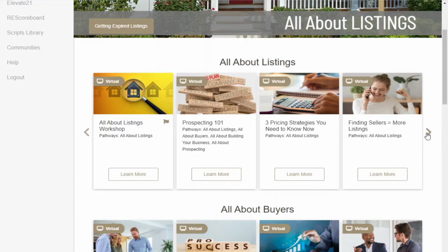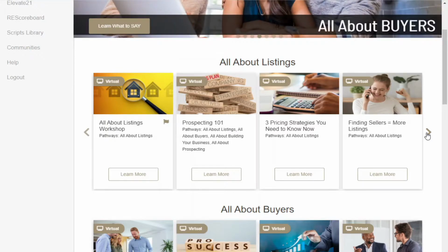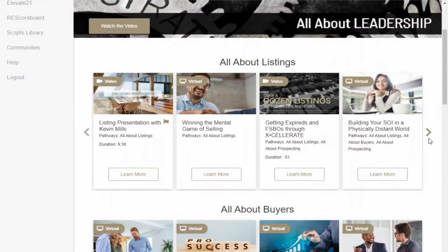There are some self-paced courses, and there are even some online on-demand courses that you can watch in real time, if that's how you prefer to interact with people. Some courses are only offered in that format, but a lot of them are offered virtually, so you can go in and take them at any time that you would like. And if we're just browsing, we can see here all about our listings.